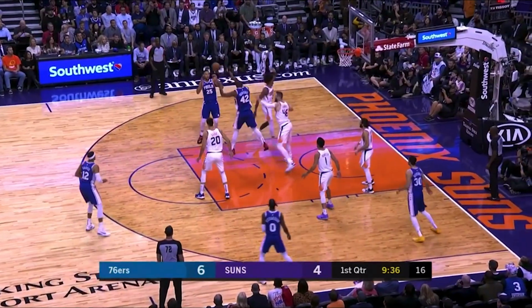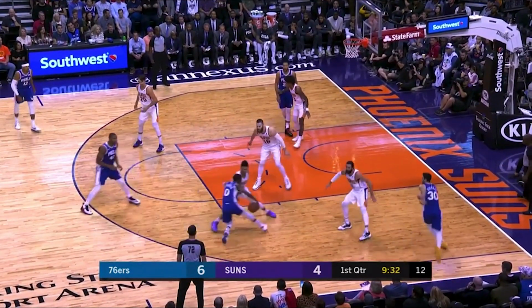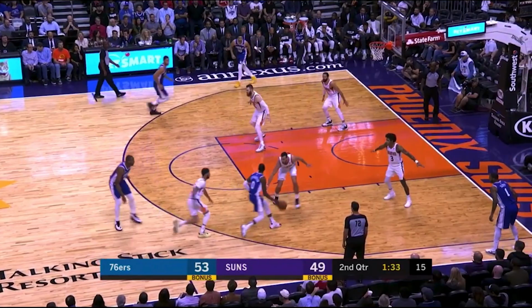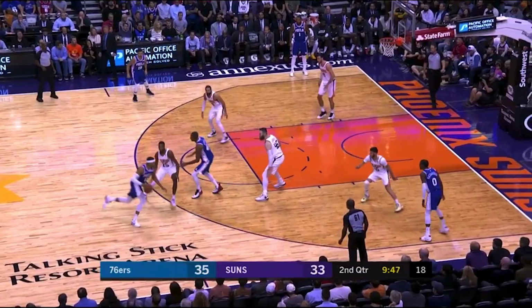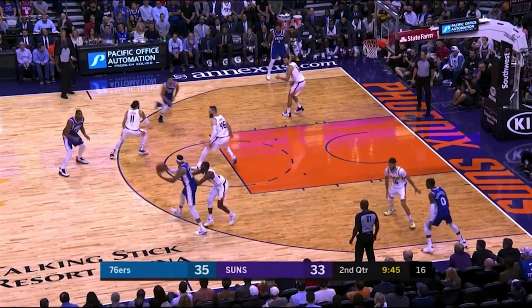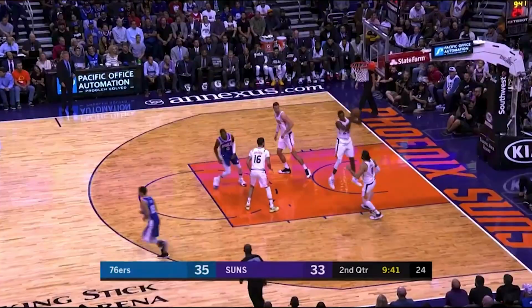They've been packing the paint, allowing the bigs to stay near the rim, but as you can see, they give up good looks behind the arc. And Horford was cooking the whole night. The Suns have been getting away with it, since their opponents have been shooting below average from deep, which won't happen for the whole season.